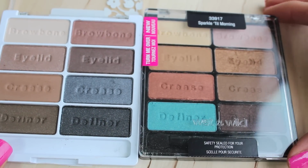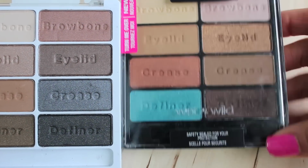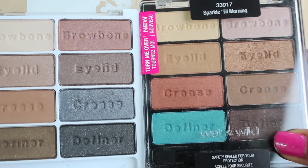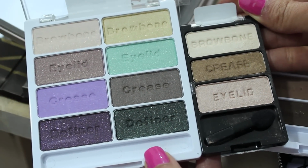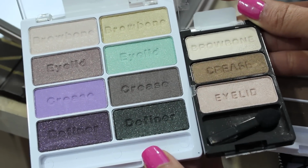If you happen to pick up the Sparkle Till Morning limited edition palette, I just thought I would put it next to this palette as well, just so you could take a look. It doesn't really look like any of these are dupes of the other either. If you wanted to compare the Walking on Eggshells palette to the Going Into the Wild palette, here you can see they're really quite different.